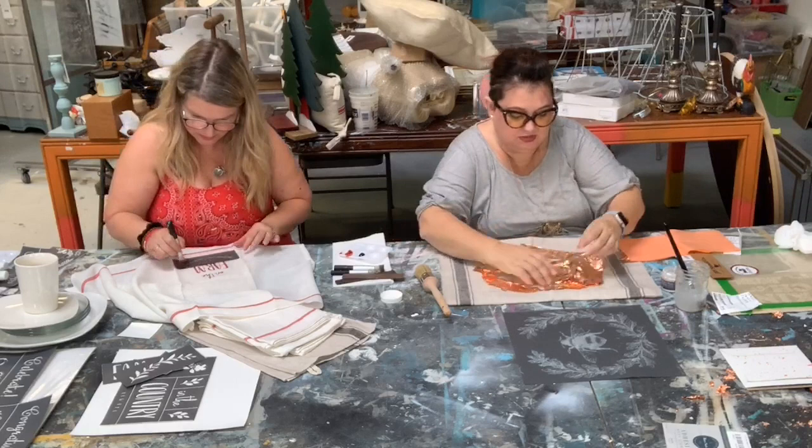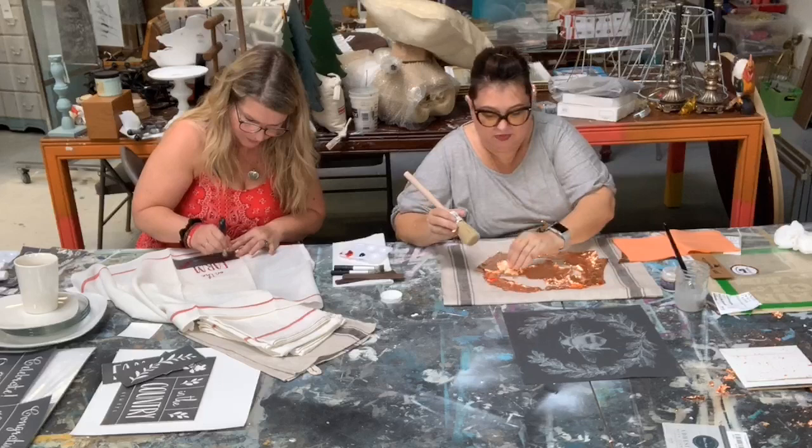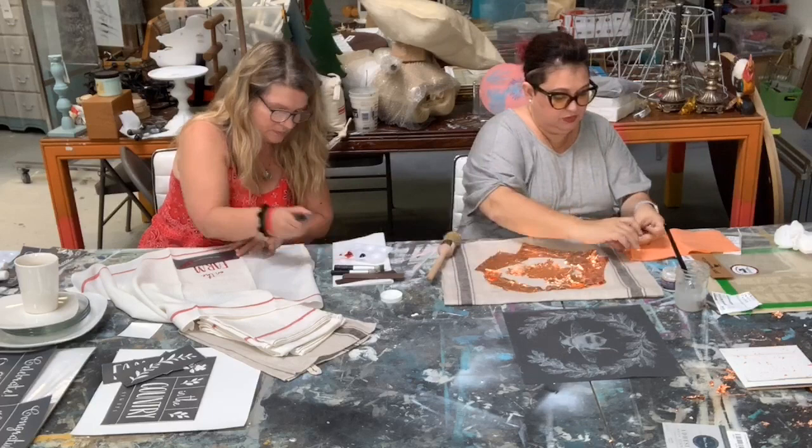And I'm going to use my brush a little to pounce it down. And then I can pick up these pieces that aren't stuck on anything and move them to pieces that are still needing to be covered.